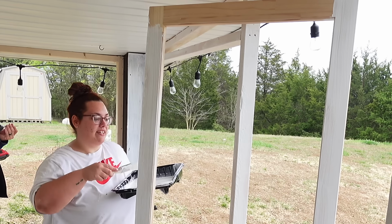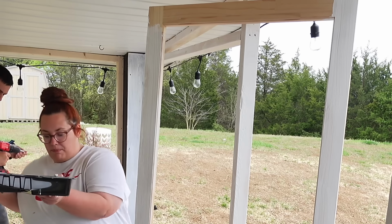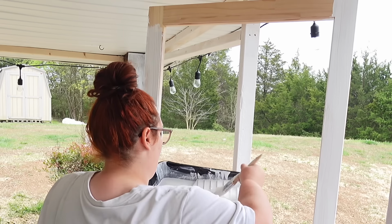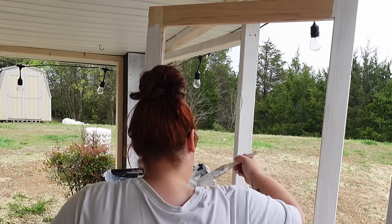I don't particularly like painting. I hate painting. Shane despises painting though, so. With a passion. You like the building part though, don't you? Yeah, I enjoy it. I've been having fun building this.